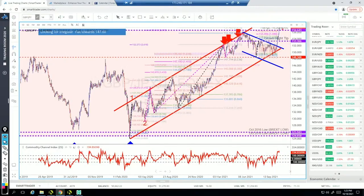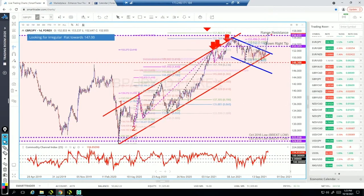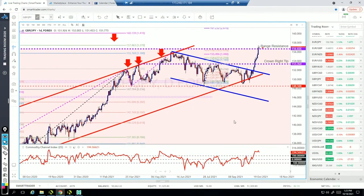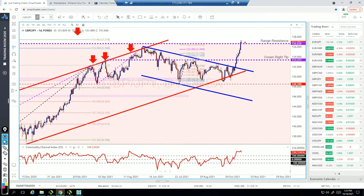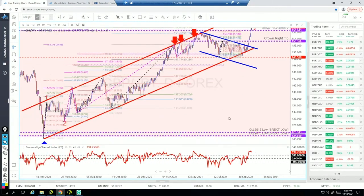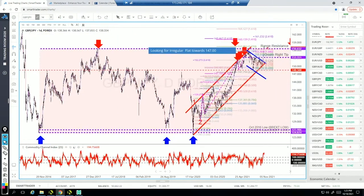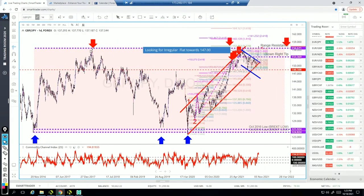Cool. Pound yen. What's interesting, and this shocked me, I didn't even realize this until this morning. I like where it's sitting. It's starting to break above, but what's super interesting about the level it's at right now is that it's the first time since Brexit that it's gone into, or near, those Brexit highs, the day of Brexit highs.